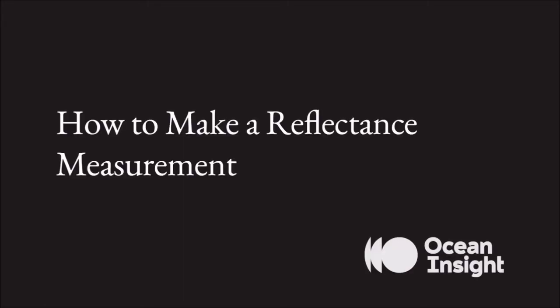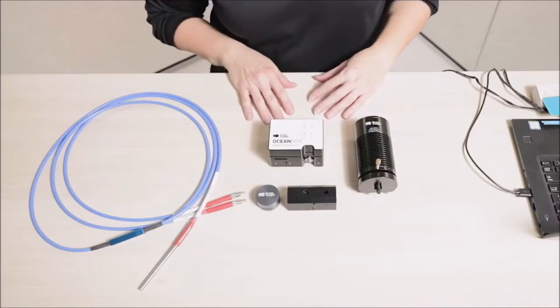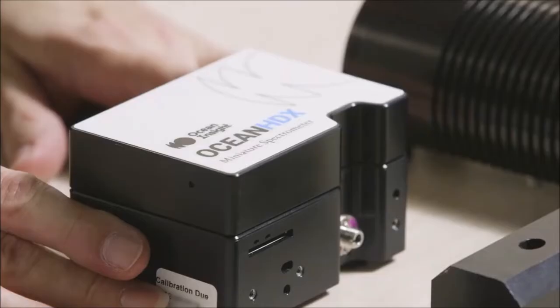In this video, I'm going to show you how to make a reflectance measurement. As a sample application, I'm going to show you one of the most common applications that's used for reflectance, and that's a color measurement. The components that we're going to use for our reflectance measurement are our Ocean HDX spectrometer.